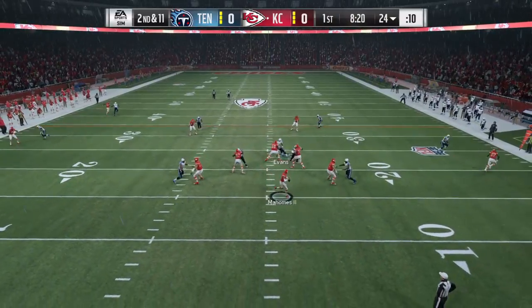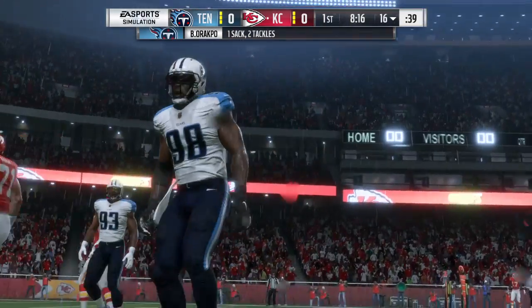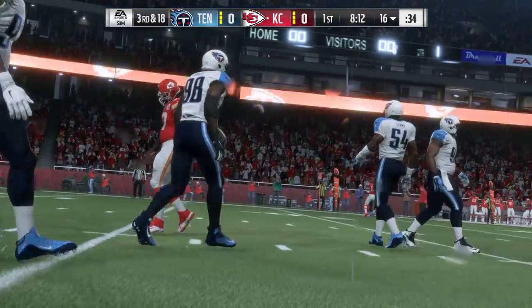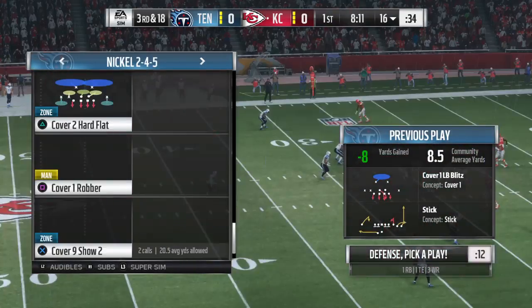Mahomes to throw on 2nd down. Well, Mahomes can't get away, and down he goes. Brian Orakpo coming hard on the blitz. He dumps him for a loss of 8. And the sack parade continues.